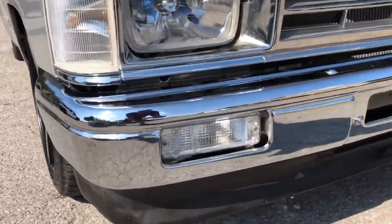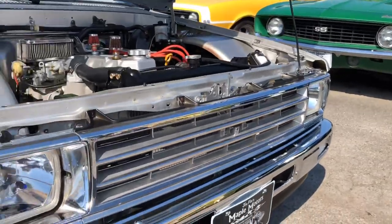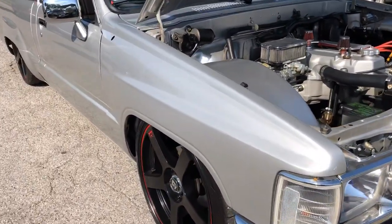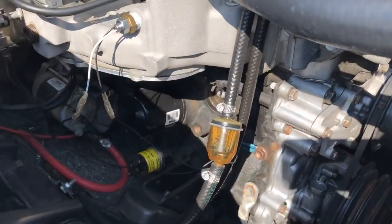The bumpers have been replaced. They're nice and shiny. The chrome looks good. The grill looks great. Headlights look new. Majority of this truck has been replaced. See how clean that motor is.